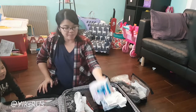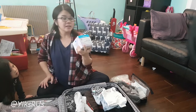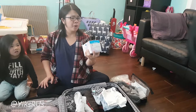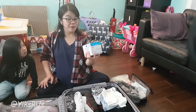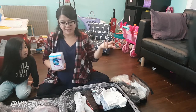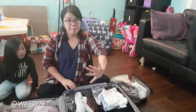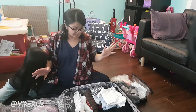Okay, now this is something that I got as a sample from my OB. It is the Nestle Good Start One Pro Blend DHA Brain and Eye Iron Fortified Milk-Based Infant Formula as a just-in-case. I don't know if I actually need to bring it. Like I say, they have the feeding supplies there just in case we need it. But being an overpacker that I am, I packed it anyways.